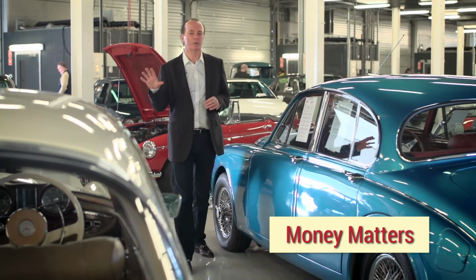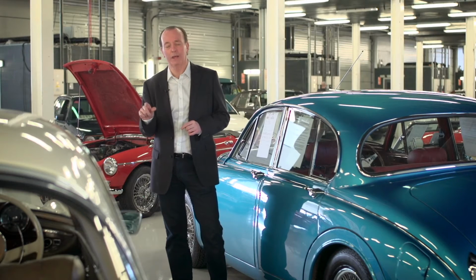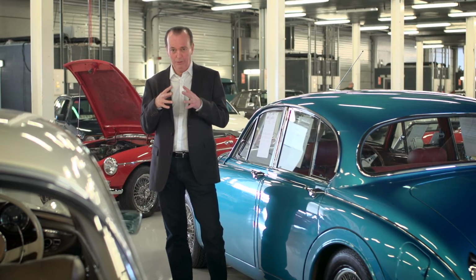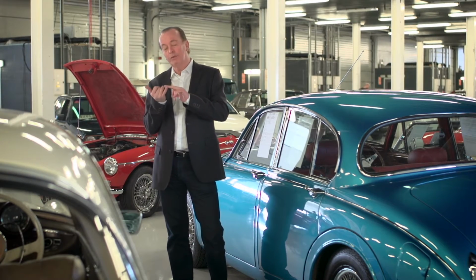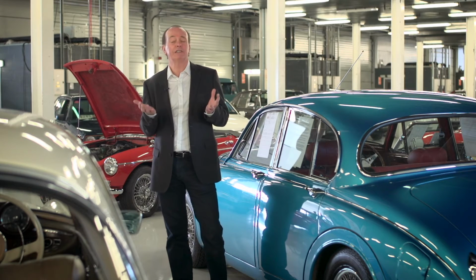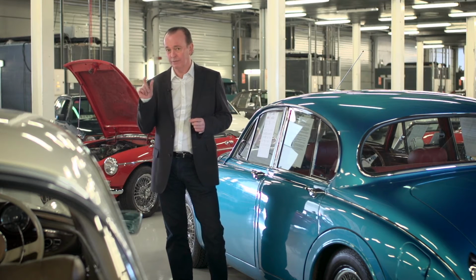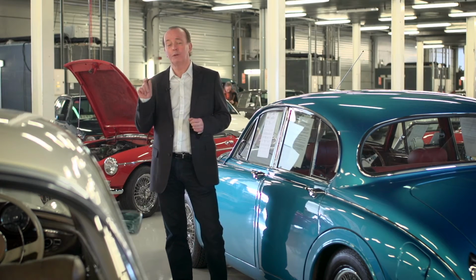Don't come to a car auction thinking you're going to have a lovely day out, and if you bid something and then change your mind, it doesn't matter. It does. When that hammer falls and it's your bid, you own that car. You have a legal contract with the auctioneer. You've got to come with two forms of identity to register to bid. You've obviously got to have the money in your account, and you have to pay for the car, if you're the winning bidder, within 24 hours.